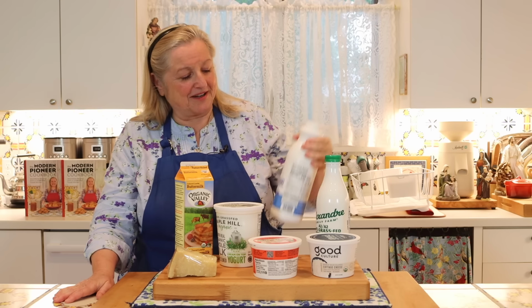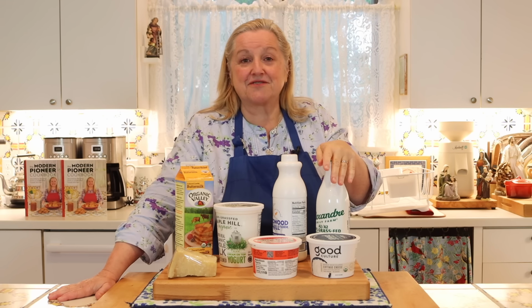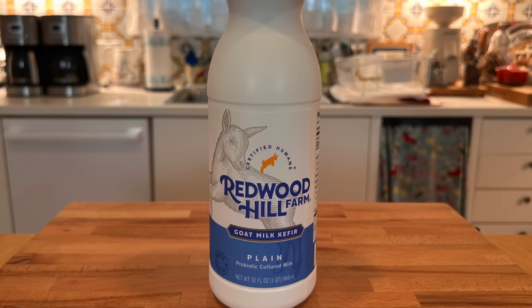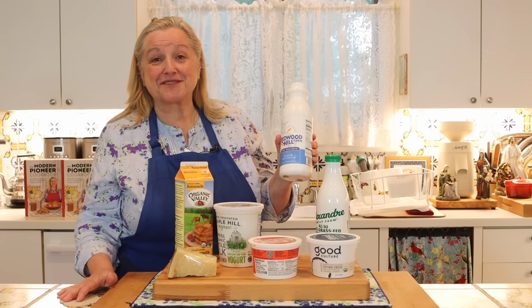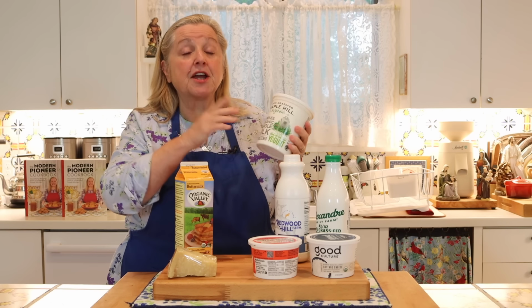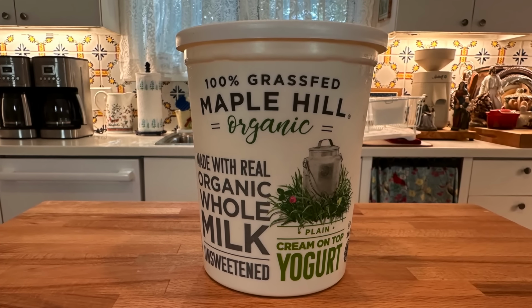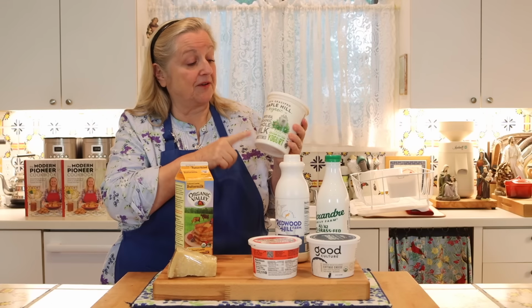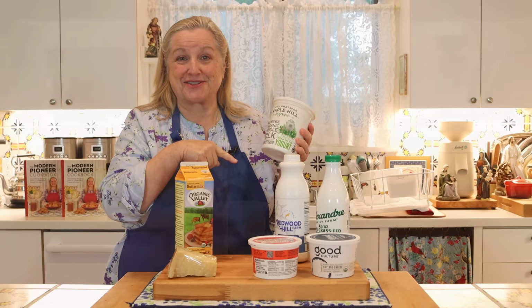And then here what I've got is one, if cow's milk is not something that you drink on a regular basis and you prefer goat's milk, I know that can be very agreeable to many people. This is a goat milk kefir, and again, right at my local grocery store. Another wonderful option, yogurt. And this particular brand, and there's a number of them today, is made not only from organic whole milk, it's also made from organic whole milk that came from cows that were pastured.